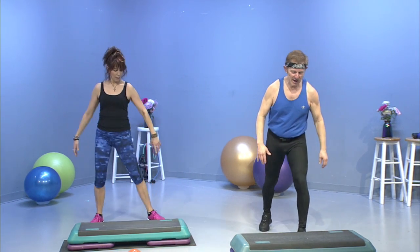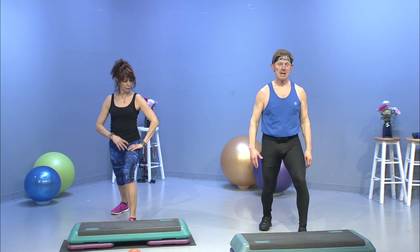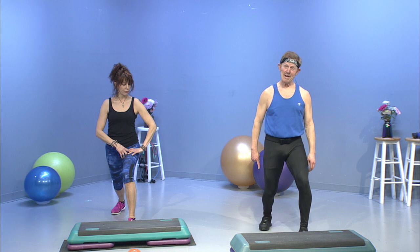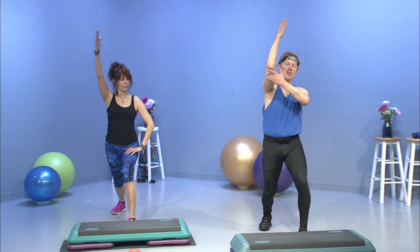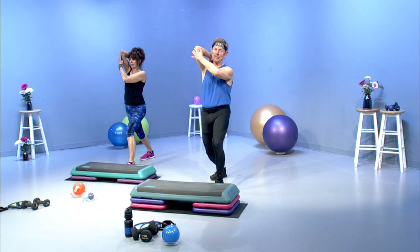Let's step back. So on that leg, you're bending the knee. So you feel a good stretch down the back of your leg, the lower leg. The calf and Achilles, take the arm up. So we'll stretch the shoulders and the triceps. We did work them. We really pretty much worked every muscle in the body.